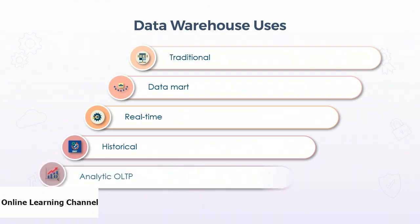And finally, the analytic OLTP. An analytic OLTP warehouse is one that has been created to be all things to all people. So in the old days, when hardware cost more than a programmer's time, one database was used for both rapid transactional data and resource-intensive analytical queries. Mixing these two workloads always slowed the applications down and made them non-responsive. This architecture always has been and always will be a worst practice scenario because it's not scalable or extendable.